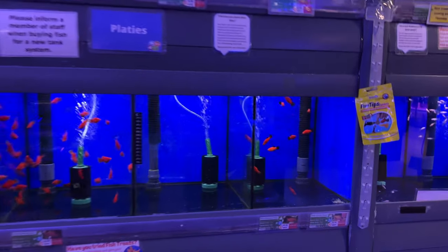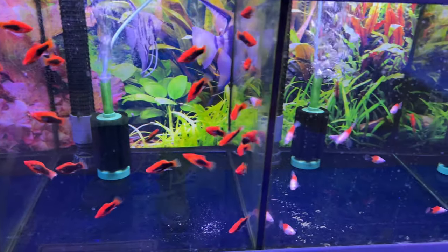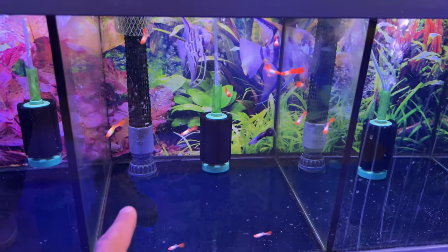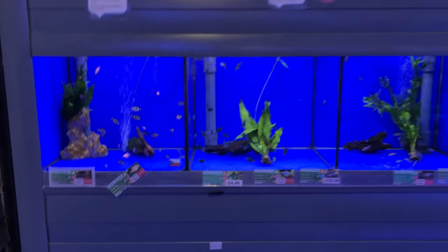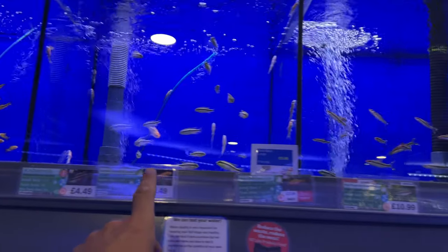So, your everyday tetras. Red tuxedo platys. Mickey Mouse. Blue Mickey Mouse. A pack of guppies. Lovely little fish, them. All the guppies that they've got in stock there. We've got all the types of barbs, tiger barbs, black ruby barbs, green barbs, goldens, cherry barbs.